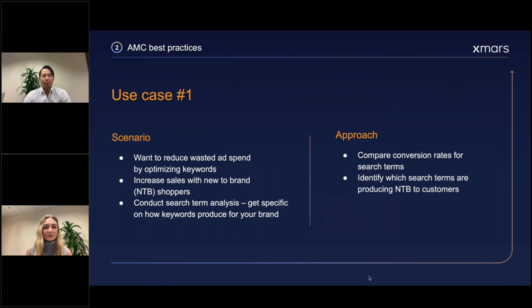Scenarios. You might want to reduce wasted spend. Said all executives ever, right? Everybody's been in a room where they're saying, let's reduce spend. You want to increase new to brand shoppers, said all marketers ever, right? That's something we all are looking to do, getting those new to brand shoppers, increasing those that are buying from us. And then also conduct that search term analysis. Get really specific on how keywords produce for your brand. If you're not asking that, you should be. So this is that key part of where you're actually analyzing how keywords are producing.